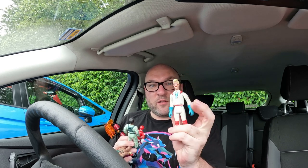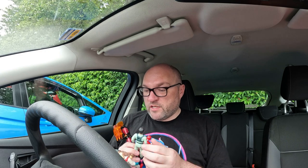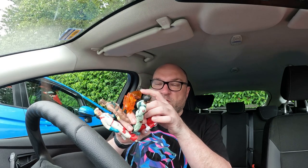I've been keeping an eye out for these ever since I started doing the charity shop hunting, and this is the first time I've ever actually seen them, so so happy to pick these up. His little head and all still pops up. So there's two 1984, one of them is 1987, and then a couple of 90s Batman figures and a Power Ranger and stuff like that.